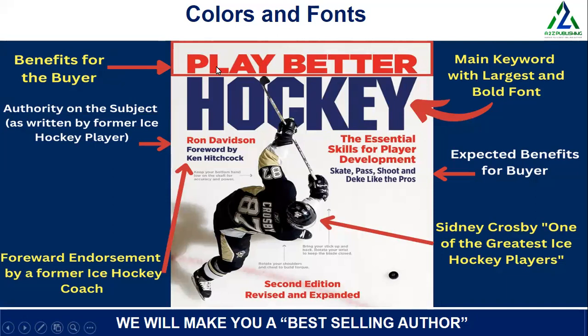Now, this was one of the best-selling books for some time, but just see the cover, how much information it is giving. Play Better Hockey is the main keyword and in the largest form. Hockey is visible not only from the image, but is also written over here. Then see the stamp of authority by a former hockey player, Ron Davidson, the forward, an endorsement by another ice hockey coach. So he has put his best foot forward for this book, and they have designed a very good and simple cover which is going to attract the people who are looking for playing better hockey, or who need a book which can coach them.